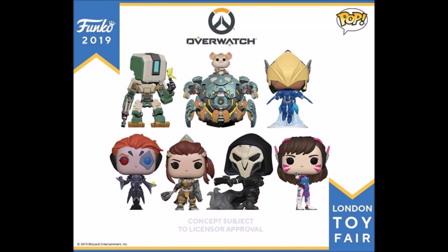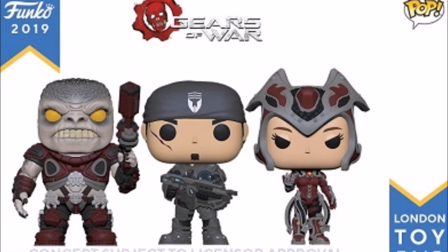We've also got more Overwatch Pops coming. We already did see the Blizzard exclusive, but we've got some more regular ones that you'll be able to get, and the details on these do look pretty impressive as well. I love the big mecha with the little hamster. Let me know what that is, because that is definitely one of the funniest things that I've ever seen. And we've also got a new group from Gears of War, so if you've been collecting Gears of War, there's going to be more coming on the way.